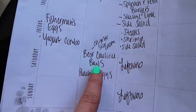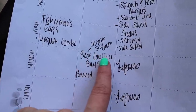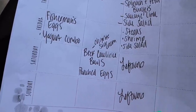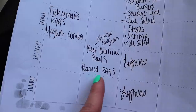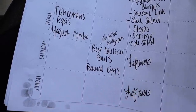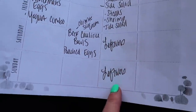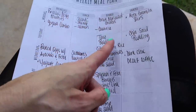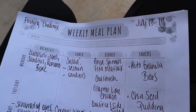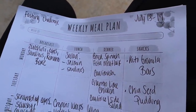I don't think I'm gonna have this week, but this is an option, beef kali rice bowls. So basically just some cooked up beef over kali rice with some chipotle sour cream with some poached eggs on top. Really clean and easy option for if you're working for lunch. And then for the weekends, we like to eat any leftovers from lunches and for dinner, so there's absolutely no waste. July 13th through the 19th, we have a bunch of challenges going on for July as well.